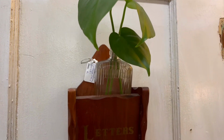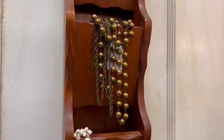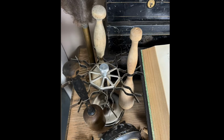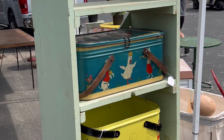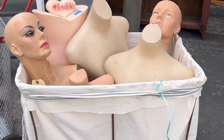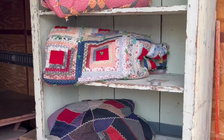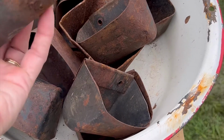So not only do we have plants, we also have jewelry draping out of this letter holder. Giving people ideas on how they can use something in their home will make the sale. If you sell stuffed animals, I thought this was a cute idea. And then I think it's always great to show people how they can use your furniture too, in displaying collections or multiples of things. Multiples really make a statement and attract people to your space.